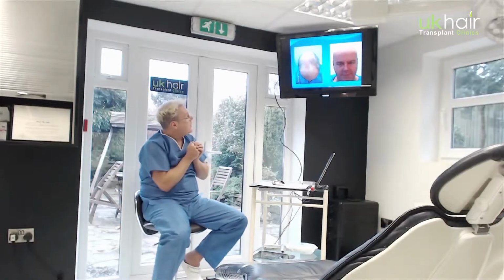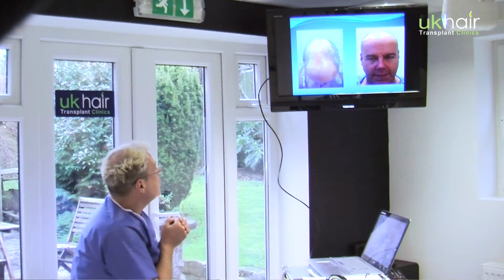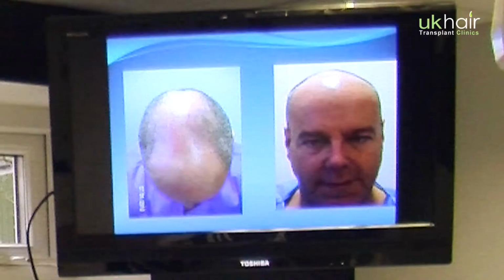So having managed my own expectations, having 1,600 as opposed to the 5,500 that I needed, we chose to concentrate on using them wisely to give us the impression. So we concentrated a lot of follicles around the forelock area because this is the area that you see in the mirror, and this is the area where you're going to feel good. And then we've put a few around this area here.